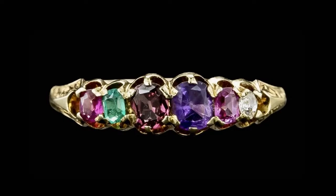So this first ring starts with a stone, and I'll tell you what it is in just a second, but take your guess. Feel free to throw it into the chat. Take a guess as to what you think this might be. It is one of those common words. We've got a ruby to get us started, then an emerald. Then we have a garnet, and this is a beautiful rhodolite garnet, which is why it is more on the pink side of the family. We've got an amethyst, another ruby, and a diamond.